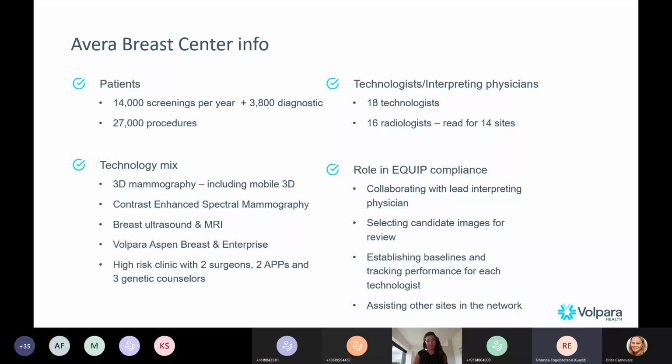MRI, we do breast MRI, but not in our building. We do that in a different building. But we are also doing workups post MRI. We do some MRI biopsy.